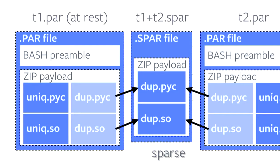We take this duplicated PyC and this duplicated .so out of each of tool 1 and tool 2, and we move it into the SPAR. Let's say this represents half of the size of each of these. With two tools, we've gone from 1, 2, 3, 4 copies to 1, 2, 3 at rest. So we've saved ourselves a quarter of our app weight. But if we had 50 tools instead of 2, all of a sudden we've shaved the vast majority of our app weight off.